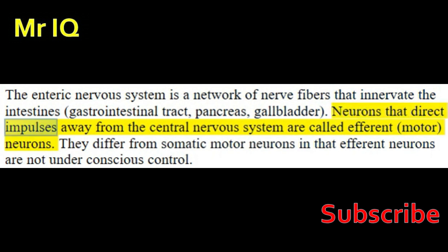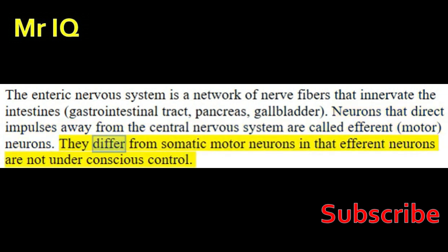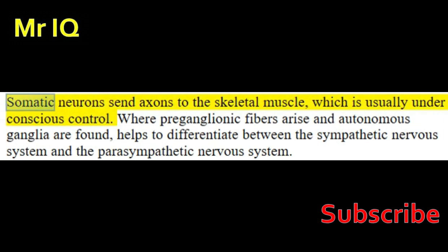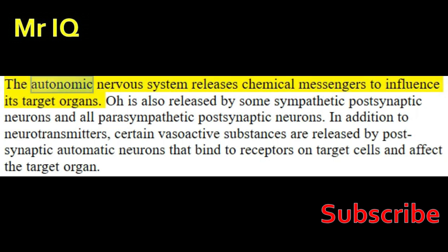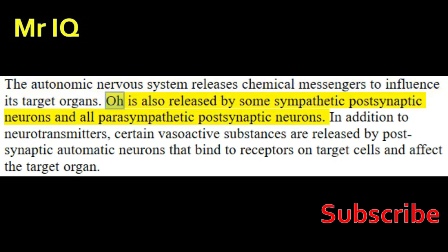Neurons that direct impulses away from the central nervous system are called efferent motor neurons. They differ from somatic motor neurons in that efferent neurons are not under conscious control. Somatic neurons send axons to the skeletal muscle, which is usually under conscious control. Where preganglionic fibers arise and autonomic ganglia are found helps to differentiate between the sympathetic nervous system and the parasympathetic nervous system. The autonomic nervous system releases chemical messengers to influence its target organs. Acetylcholine is also released by some sympathetic postsynaptic neurons and all parasympathetic postsynaptic neurons.